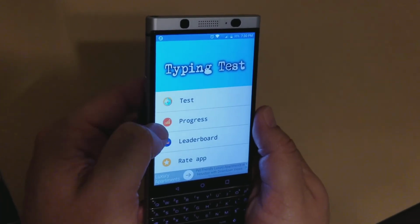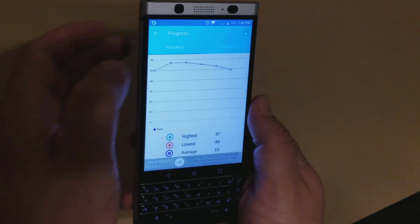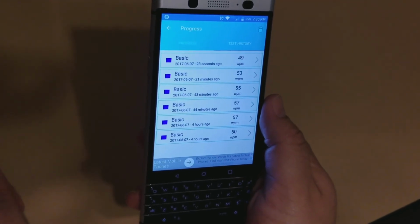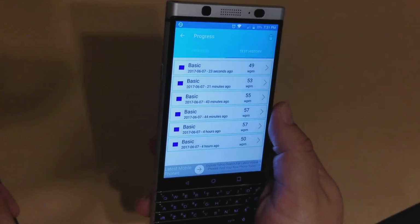It offers effectiveness and precision, especially with that tactile physical keyboard. And along with the app, you can check your progress and see your test history so you can keep track. So I've managed 49, 53, 55, 57 words per minute. So consistently across the board, it's got an excellent typing experience.